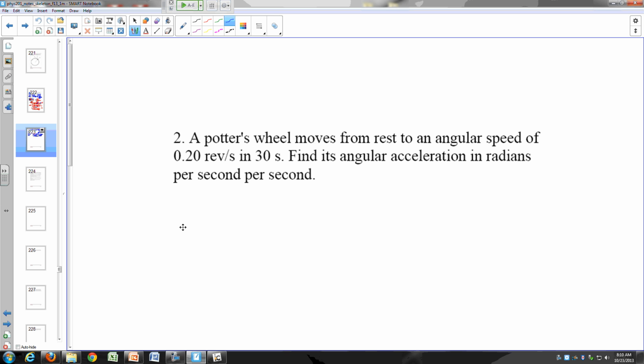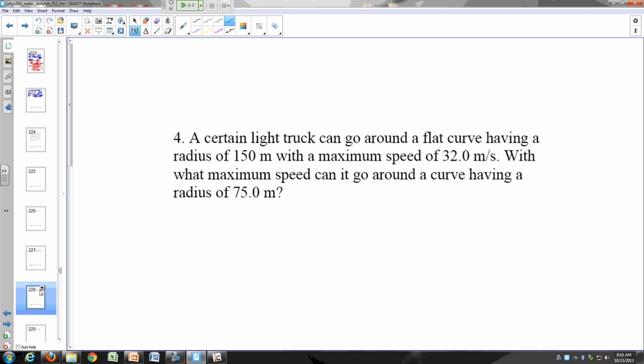There are some more kinematics problems in the homework, which will be good practice for you.